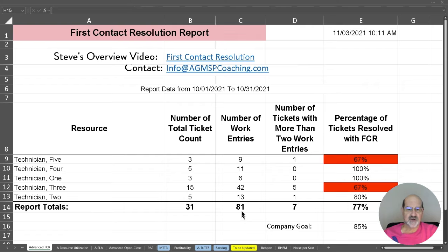So here's how you read the report. This is the number of tickets the tech has. This is the number of time entries. But these are the number of tickets that have more than 2 time entries by the same tech. So if this tech put in 1 time entry and then escalated to another tech and they put in a time entry, that would not count here as more than 2 time entries because it's 2 different people.